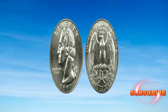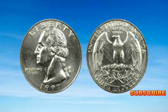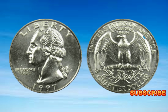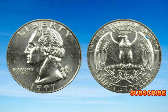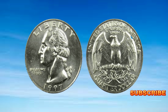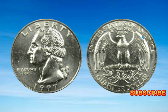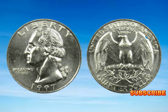Prior to the Washington quarter, the Standing Liberty design, created by Herman McNeil, had been used on quarters. Over the years, the Washington quarter has undergone various changes, including shifts in composition. Initially minted in 90% silver until 1964, the U.S. Mint transitioned to a copper-nickel clad composition starting in 1965 due to rising silver prices. This change made the coin more cost-effective for mass production.